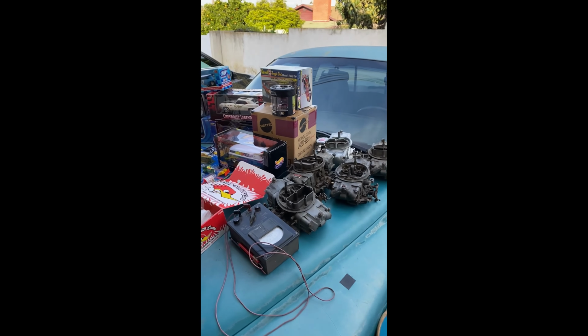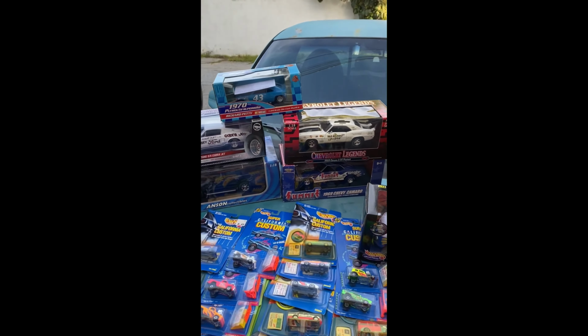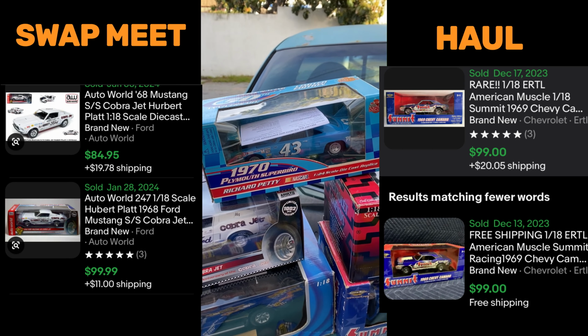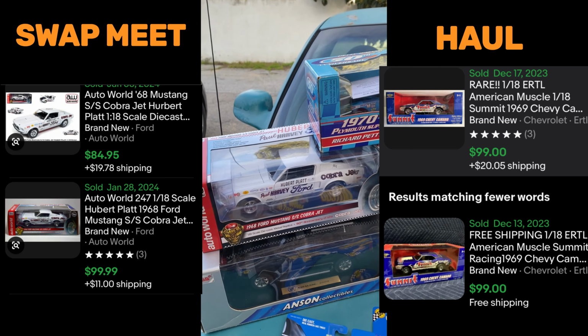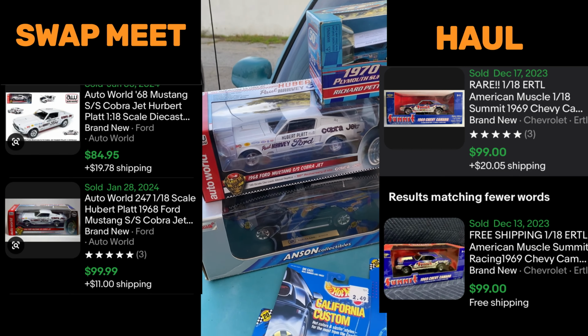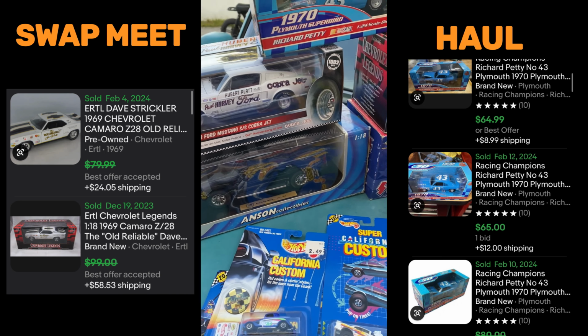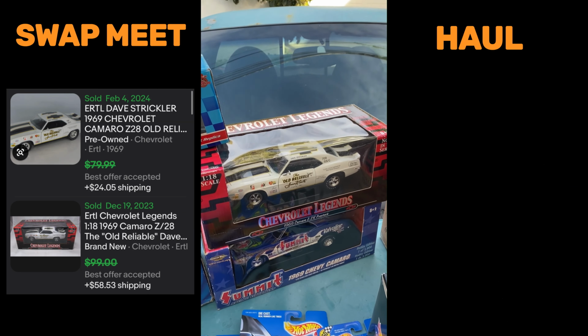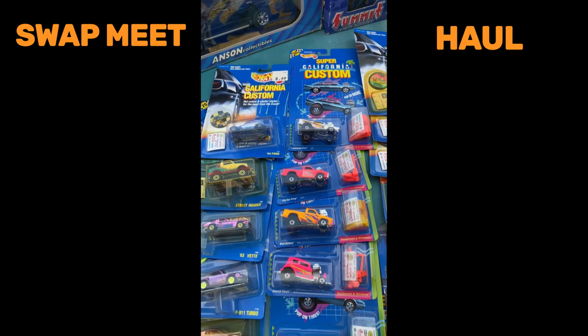All right, here's the swap meet haul. We'll just go through it real quick here. So I met up with my buddy Jimmy. Got some more of these high-end diecast. There's a Petty car, and then there's some drag racing diecast. They're really cool, man. There's a Mustang. There's a couple of '69 Camaros. And that one on the bottom left was like an Escalade. They all got good sold comps between $60 and $100.